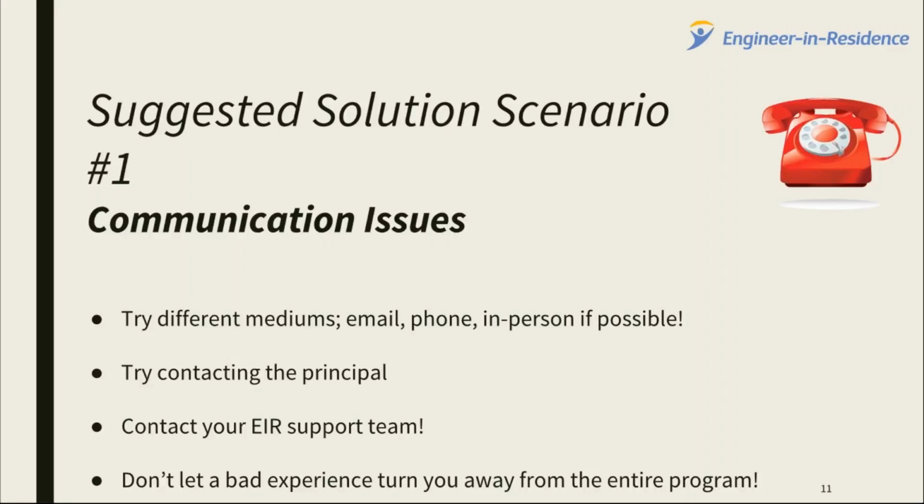Someone has mentioned... What's an example of a bad situation? An example of a bad situation? So we had an EIR last year who had a really hard time getting their police check completed. They had fingerprints and all the stuff they had to do, and it took them months to get cleared. Because it took them so long, they didn't meet their teacher for a really long time, and their communication was pretty much nil.